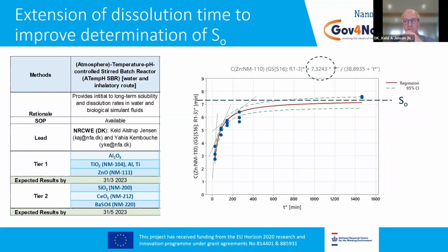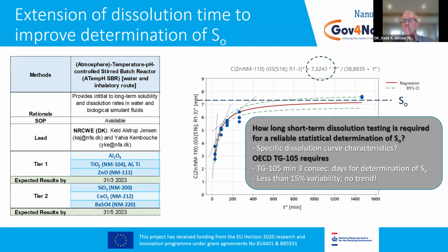So the question now is how well did we predict solubility for the 24-hour experiments? And here we chose to ask the question how long short-term dissolution testing is required for a reliable statistical determination of solubility limit. For example, can we say that we need specific dissolution curve characteristics, and we also need to consider the OECD GD 105 requirements for a good determination of solubility.